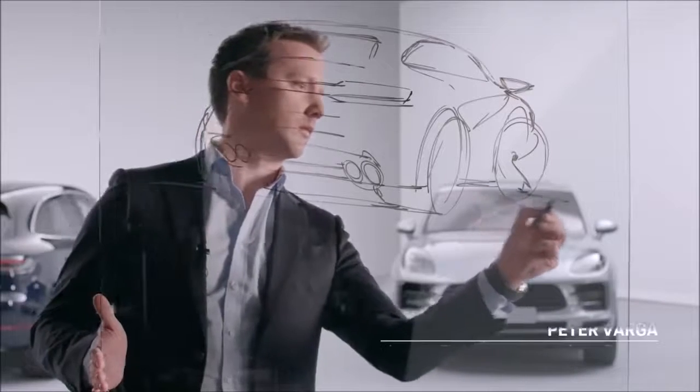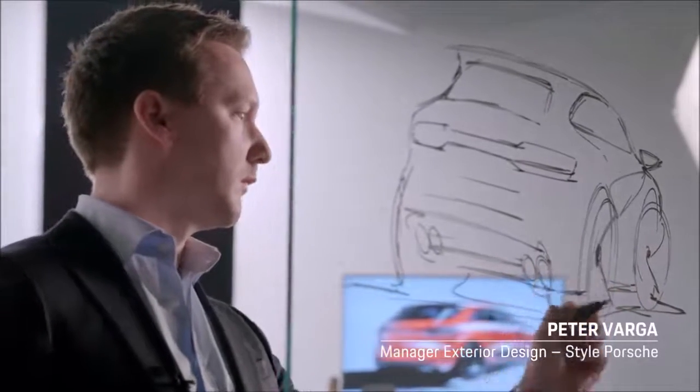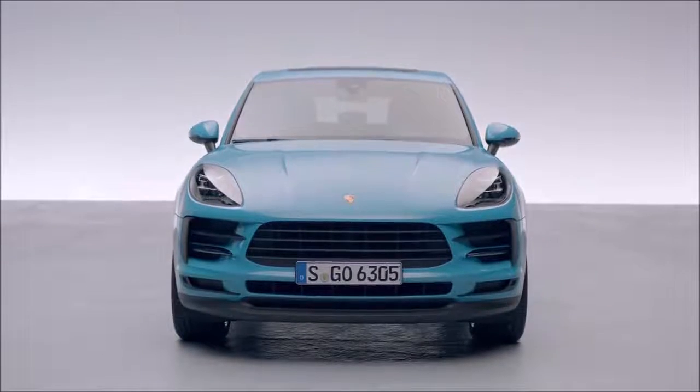The Macan is one of the sportiest SUVs in its segment. This vehicle ultimately benefits from unbeatable proportions. For us as the designers, the Macan obviously gives us the perfect template for designing a beautiful car because it showcases the entire breadth of the Porsche DNA.